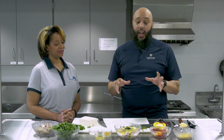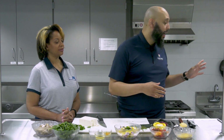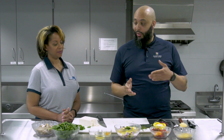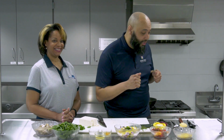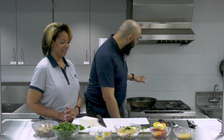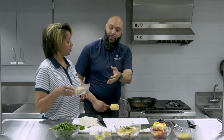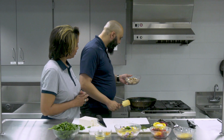Okay, now since we have all our vegetables prepped and our pan is preheated and ready to go, we're going to start sauteing everything. And we're going to have our lovely assistant help us out with that. Happy to. Okay, so now since I have my pan heated, you're going to hand me actually the mushrooms. Start the mushrooms first. Okay, and is there a reason you start with mushrooms, Jeremy?